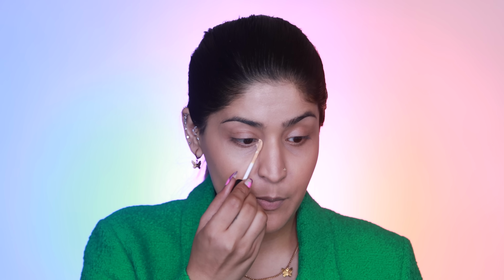So let's start with the Swiss Beauty concealer first. Again, I'm just going to place a little bit of this in my inner corner and then a little bit on the outer corner just to lift my eyes up a little bit. And then I'm going to take my brush and I'm going to start blending this out.